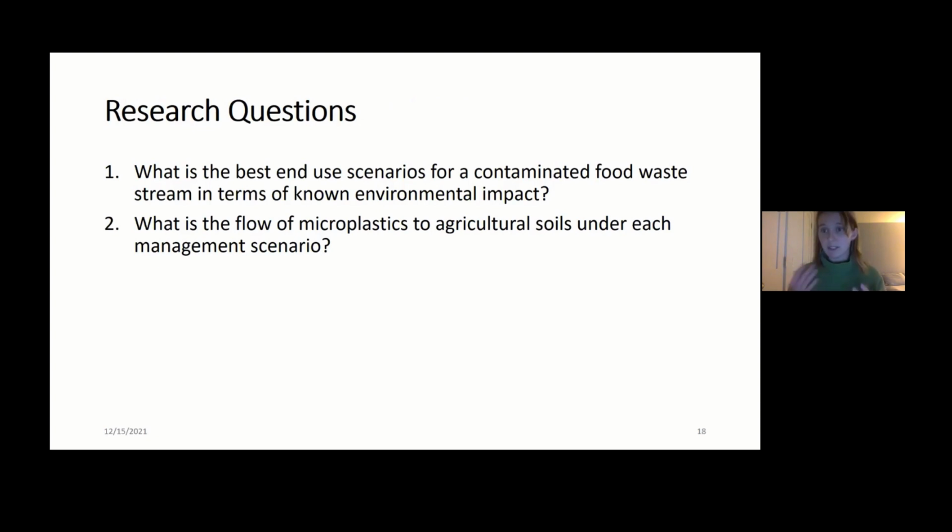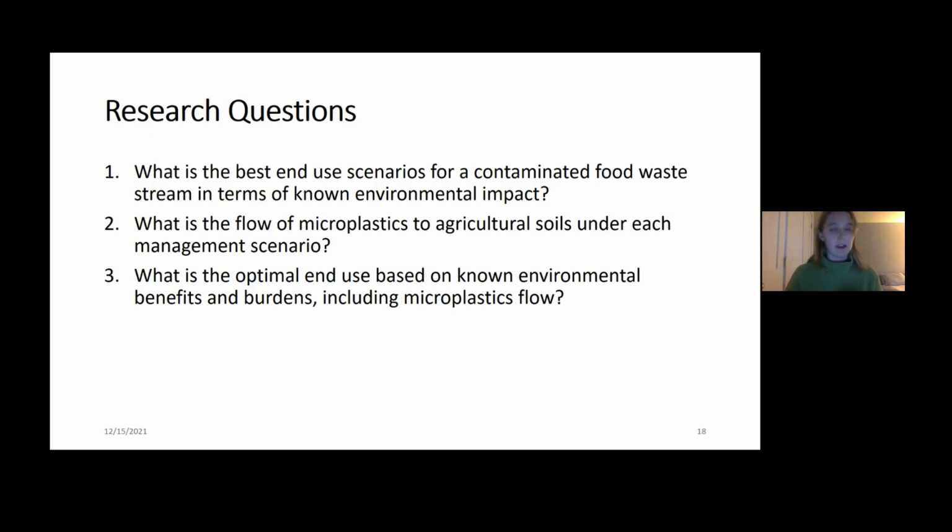But we're hoping to use some of the data that we're generating from my project and from Sarah's upcoming project to incorporate this question of what is the flow of microplastics to agricultural soils under each management scenario. So we'll have a management scenario and impact scores on all of these different known environmental impacts, but then we also want to add, under that management scenario, what's the flow of microplastics to soils? And then the final question is going to be synthesizing those two and figuring out what's the optimal end use based on known environmental benefits and burdens, including microplastics flow.